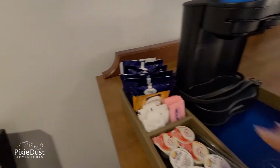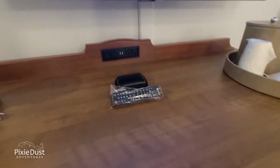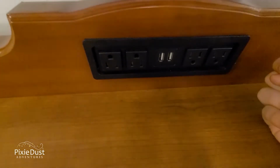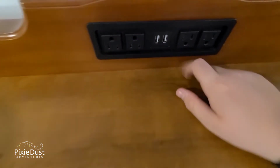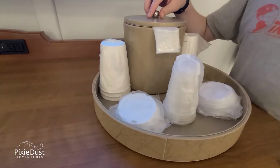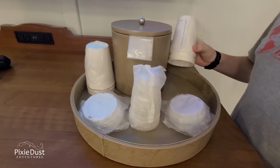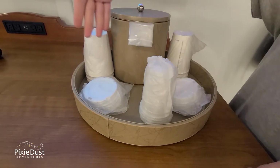This is a nice little armoire wardrobe. There's a remote to control the TV, and a lot of ports here. You have USB ports, and then you have the 3-prong outlets, so lots of space to charge things. Those USB ports definitely come in handy. This is for ice, of course. And then you have cups for the coffee, lids for the coffee, cups for water, more coffee.